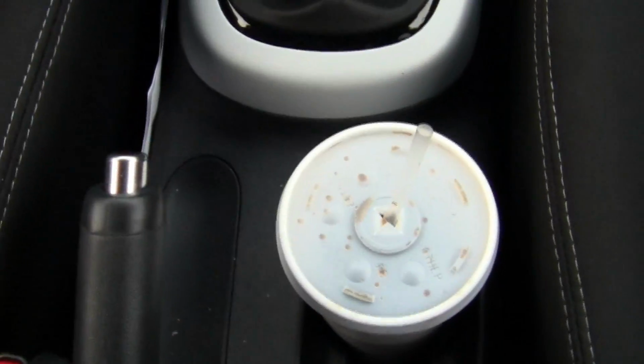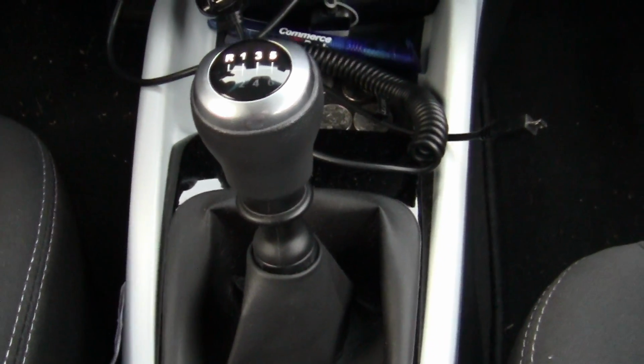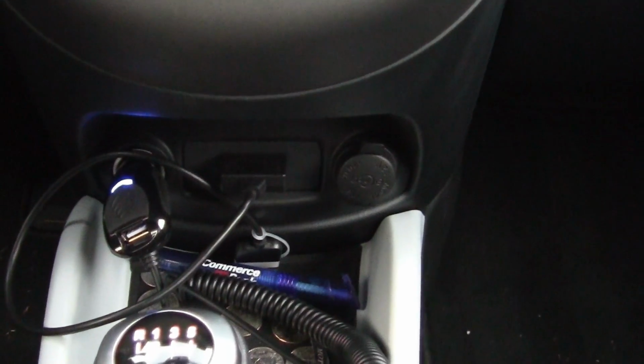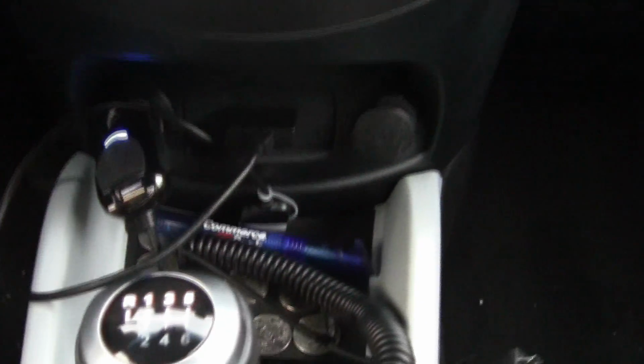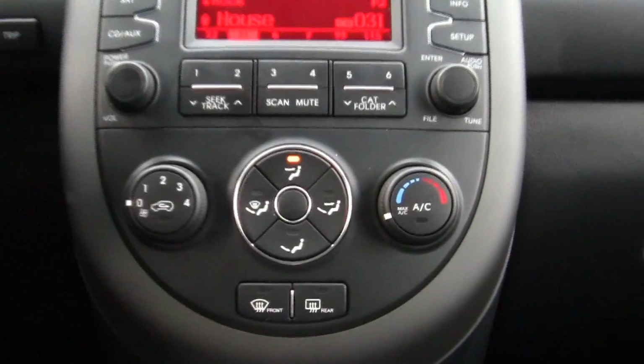The console storage is pretty large, and it's a nice use of space too. You get 2 cup holders here. Here's your 6-speed manual transmission. That replaces the 5-speed. You get 2 phone chargers, plus a place to hook up your smarter iPhone. You can keep change down there. That's nice. Here's your ventilation system.